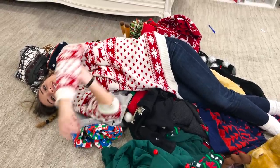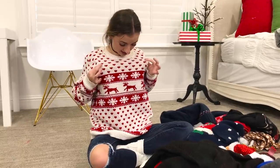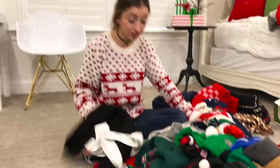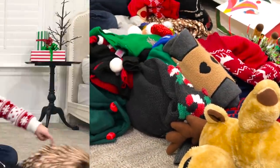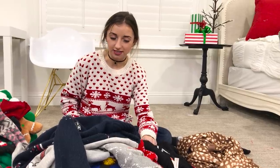It doesn't work anymore. So I have mine on that I wore today, which is like a big baggy Christmas sweater because it's December and I wear a Christmas sweater every day of December. But we have, I should count them and see how many we have. 1, 2, 3... 30. Not including the ones that I think Cameron and Rylan are wearing today.